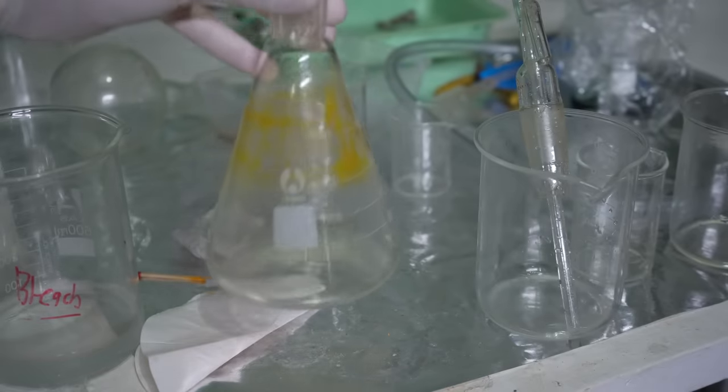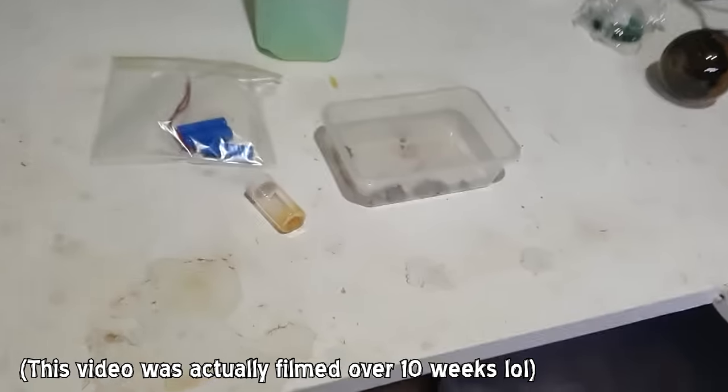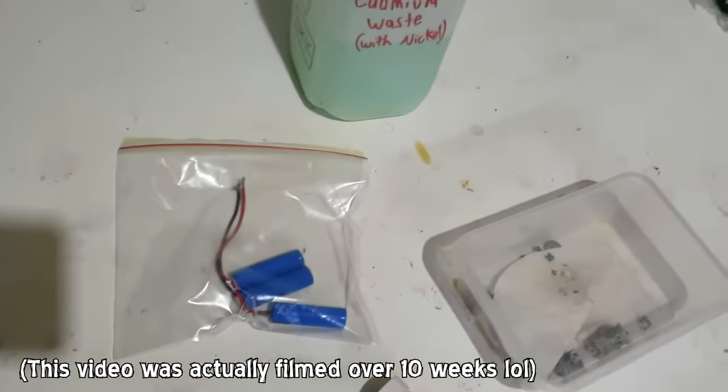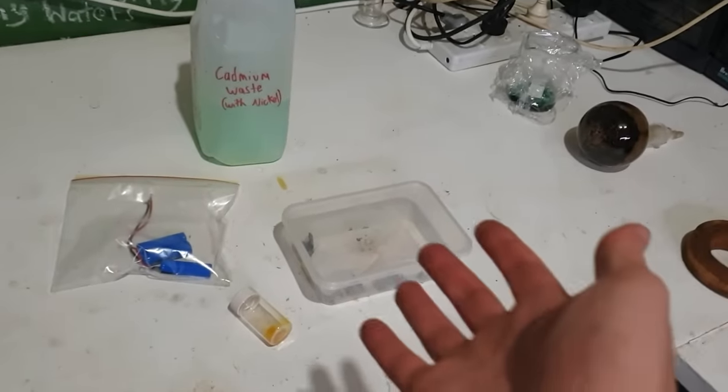After 6 weeks or so, I finally have my bench space back. And all we're left with is three nickel cadmium cells, a bit of solid cadmium waste that's mostly the steel casing of the battery, a messed up flask, which I still haven't cleaned, a whole lot of cadmium waste, and our product, the cadmium sulfide. And once again, I prove just because a project is successful in its goals doesn't mean it can't still be a disaster.